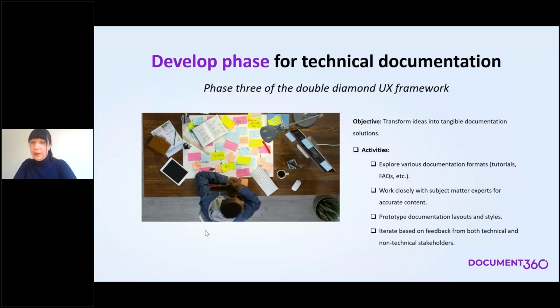So now what you want to do next is transform these ideas into tangible documentation solutions. So you have all of these how might we questions and all of these inputs from your stakeholders and also from your research, both with the users you have interviewed and the stakeholders you've interviewed, as well as the sessions that you've hosted. And now you want to look at how can you transform these into ideas. So what are your solutions for all of these problems?